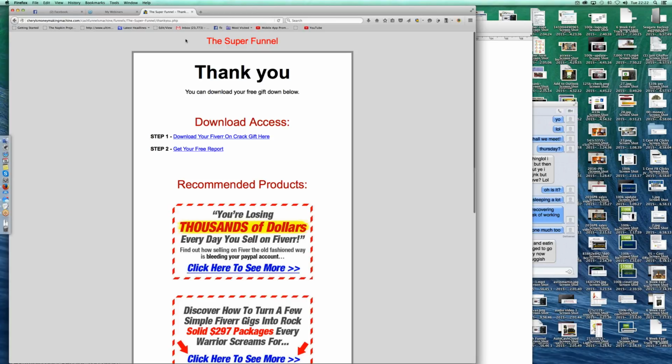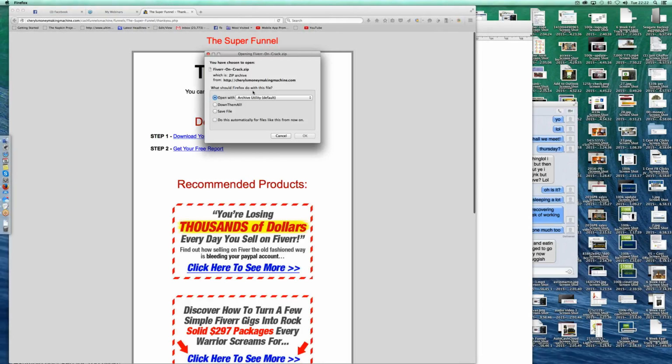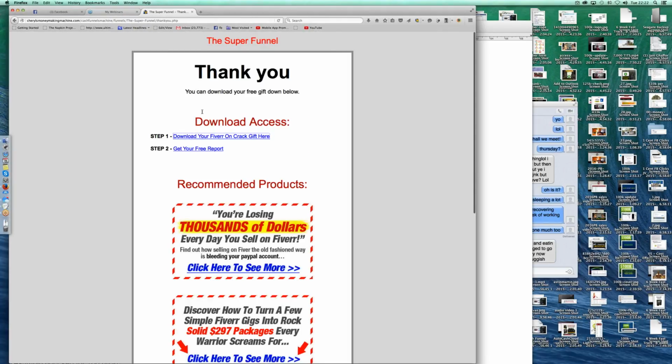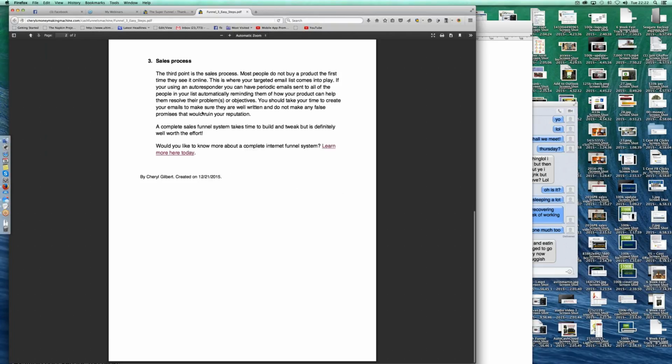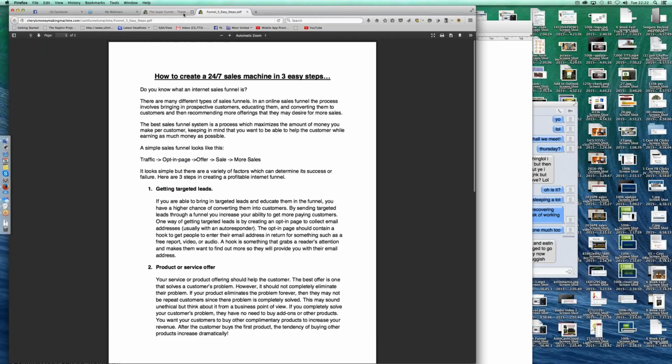In a minute, let me log into the software and we'll go through how to edit all this anyway. But yes, step one, change that to download your report here. Oh, sorry, actually, hold on. I misread that. Download your Fiverr Unlocked gift here. Get your free report. So this is the report that Cheryl's actually created. Great stuff. This is cool stuff.